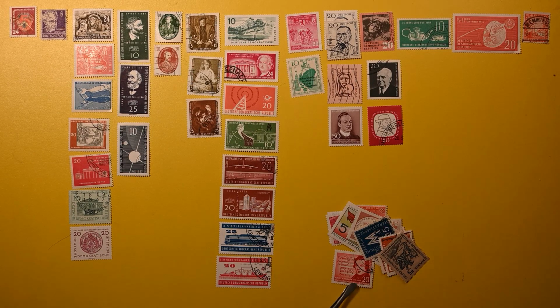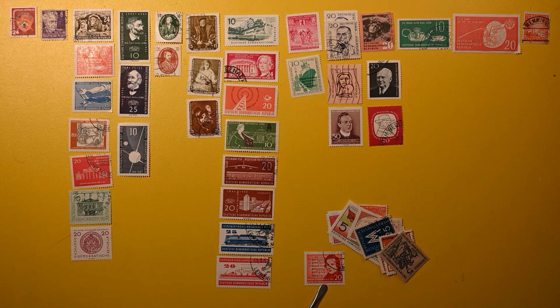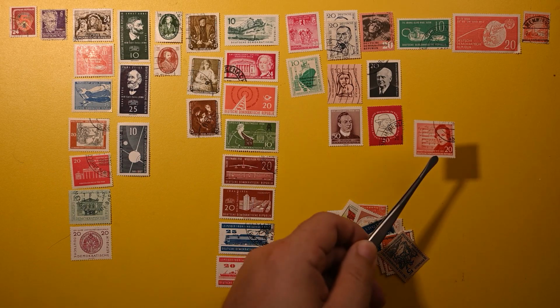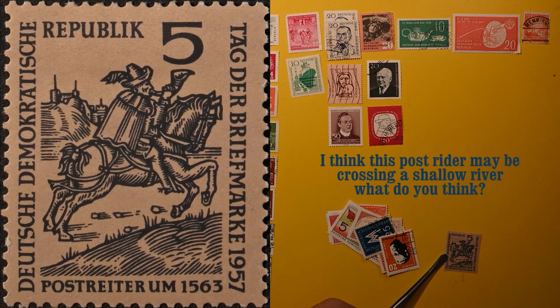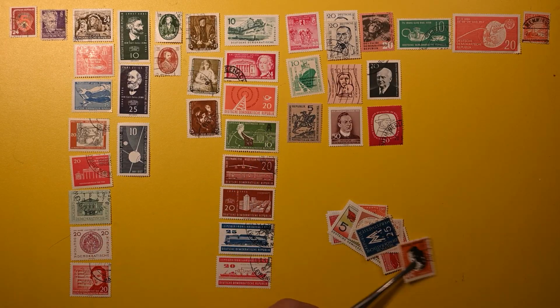Now here's one of these that, if I remember correctly, and I've said this before, is Robert Schumann. It was issued twice, once with somebody else's music in the background. I'd have to look closer to figure out which one this is. I think that might be the last one there in that line. Here we have a Postrider from 1563, and the stamp is 1957. Very nice.